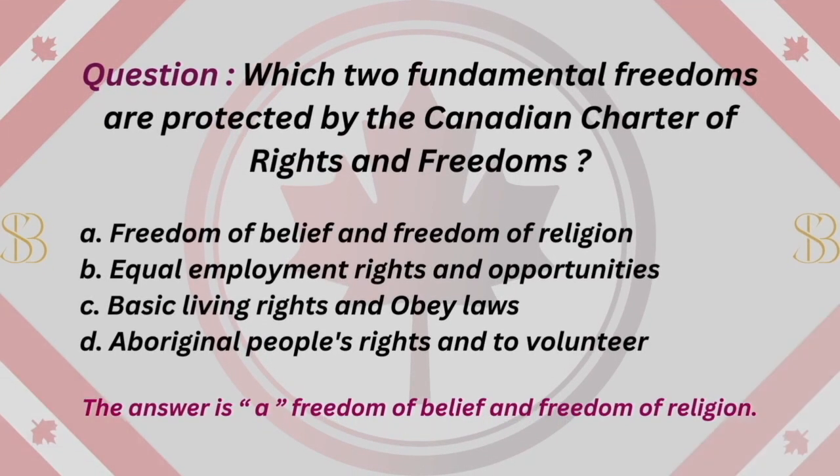Question: which two fundamental freedoms are protected by the Canadian Charter of Rights and Freedoms? A. Freedom of belief and freedom of religion. B. Equal employment rights and opportunities. C. Basic living rights and obey laws. D. Aboriginal people's rights and to volunteer. The answer is A. Freedom of belief and freedom of religion.